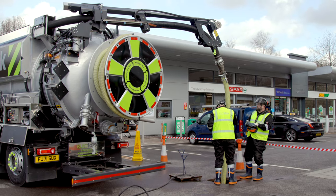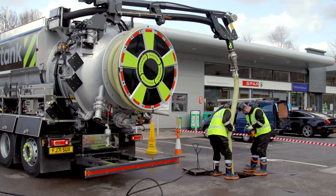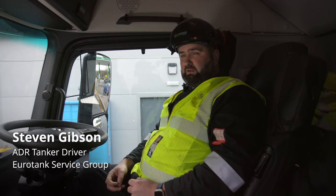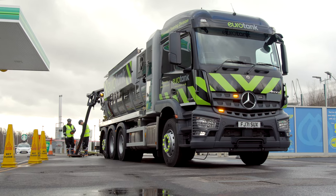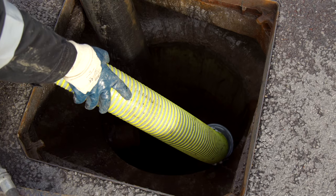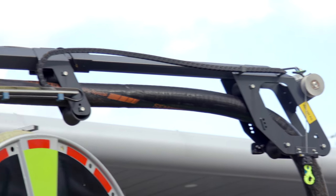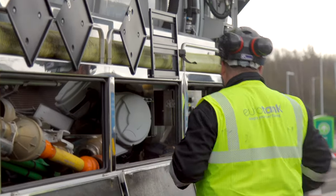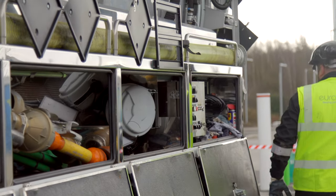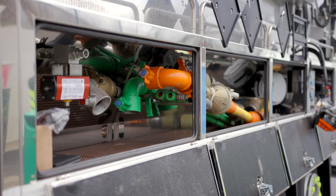It's a jet vac tanker, which means it's got vacuum capacity and jetting capacity as well. We can empty underground tanks, we can jet all above ground surface water ACOs and stop any hydrocarbons going into the main line. We've got the 5-inch cassette hose at the back. That's what works on a hydraulic arm for manoeuvring up and down the tanks. We've also got the 3-inch reel connection at the back for getting access to the echo drains. We've got various different valves on the back that we can pump out as well as draw in.